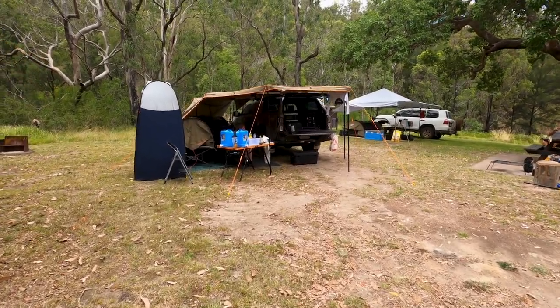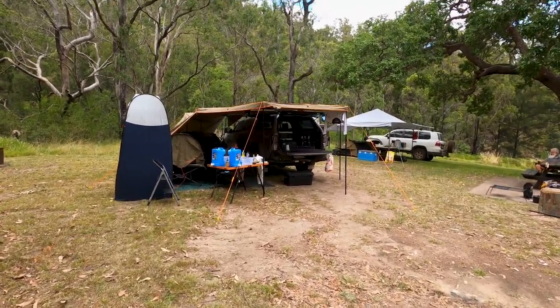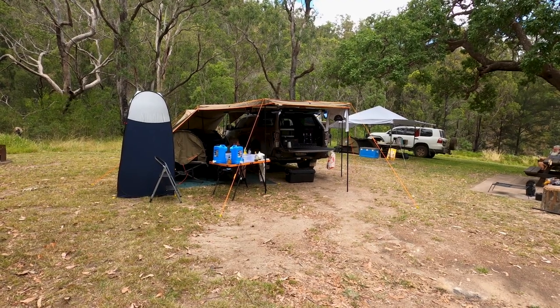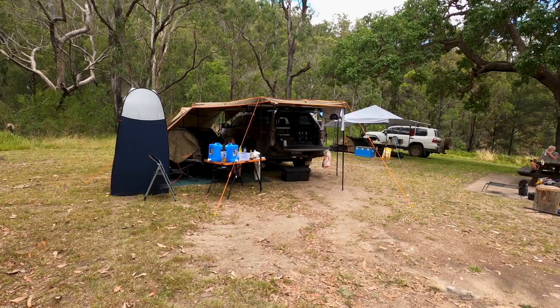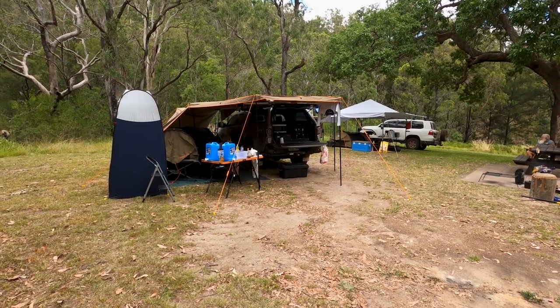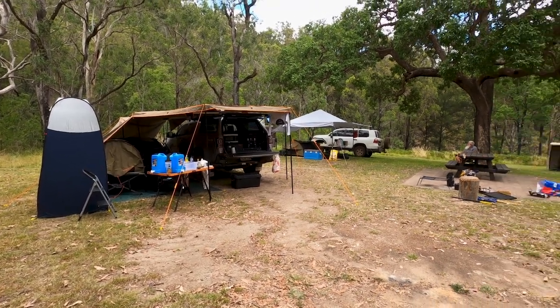This is our camp setup. Dutchy awning, and also tables, swags. Close to the fire pit, which is handy.